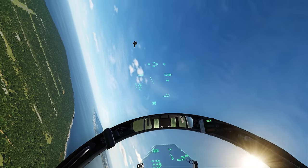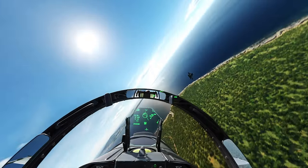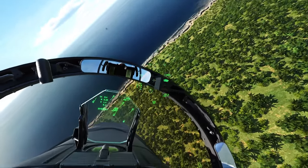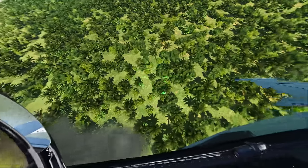Here we go. He's out in front and coming back into my HUD. So we're going to line it up. And I think we hit him. Oh, yeah. Definitely saw hits across his back there. And ejection. Yeah. There we go. And, oh, that's cool. You see those trees move like a shockwave? That's a new DCS effect.